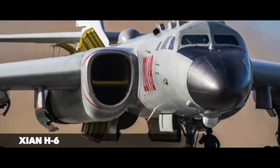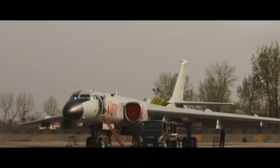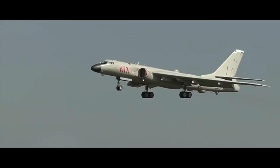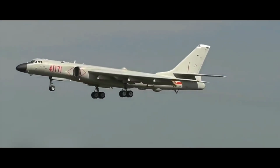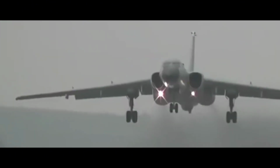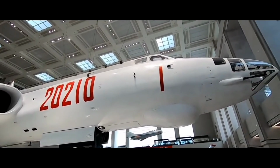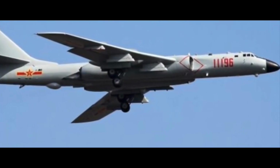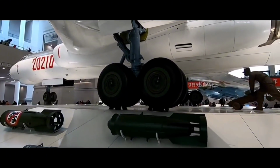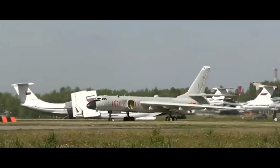Xi'an H-6. The Xi'an H-6 is one of the best Chinese strategic bombers designed for long-range attacks and standoff attacks. It is a Chinese variant of the Tupolev Tu-16 bomber. The first bomber entered service in 1969. The H-6A internal weapon bay can house up to 19,841 pounds, 9,000 kilograms of 551-pound, 250 kilogram class general-purpose bombs or a single nuclear bomb.